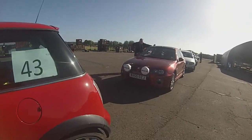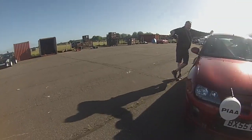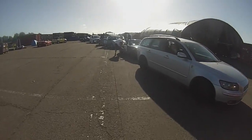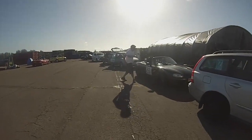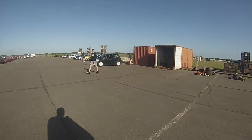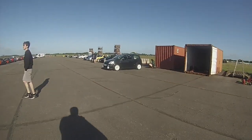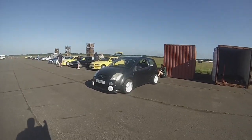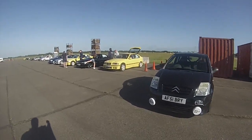So this is a little wander around the paddock before the event starts. As you can see, MX-5s and the old Mark II Micras are very popular. You may think that Volvo estate is totally unsuitable for any sort of motorsport other than maybe towing a car to a track day, but you'll be surprised, that thing goes really well.